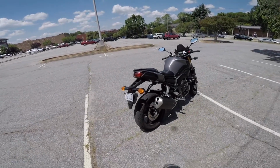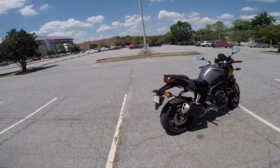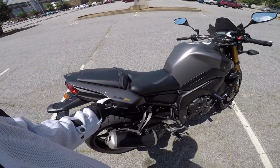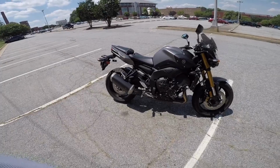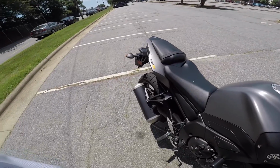But aside from that, it's pretty much stock right down to the rear fender, which I'm considering not doing an eliminator on because I really want to try to fit some luggage on here. Now, to be honest, for a factory exhaust, it's not the worst I've ever heard. It's not bad.